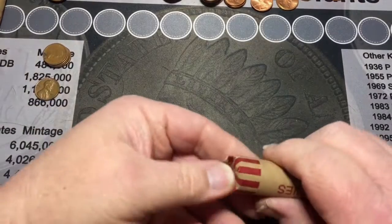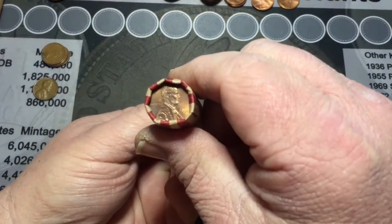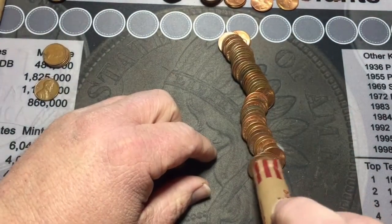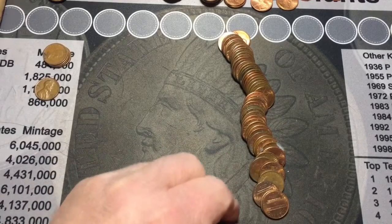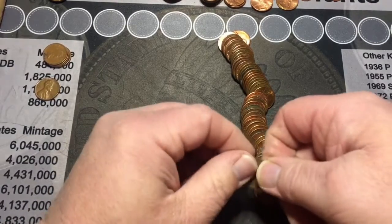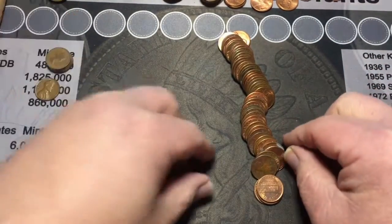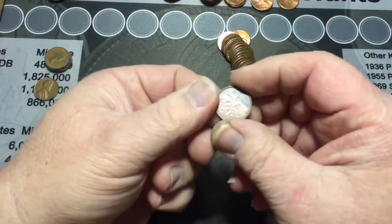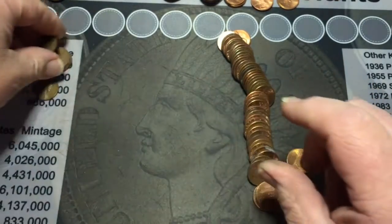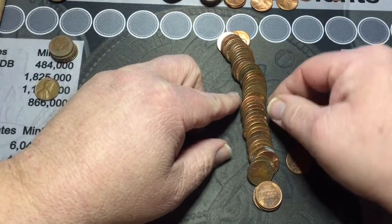Time to open up roll number 5. And let's just see what we got here. A couple nice shiny ends. Looks like we got Canadian number 5. Another 64. Anything else that looks... Well, this one looks a little old here. And of course, it's a Canadian. That's 6 Canadians for this hunt so far.